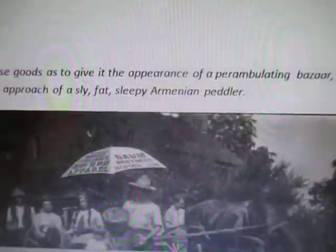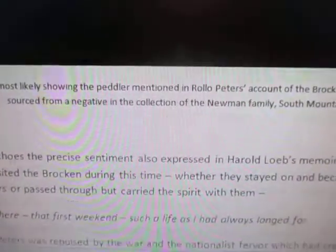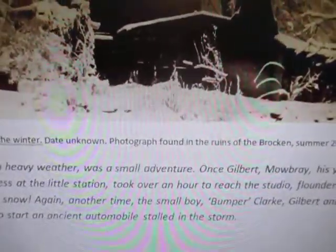And just a lot of stuff in his narrative, I could illustrate it blow for blow with pictures that I had found, and I thought that was really cool. Here's him and Amy Murray. He talks about his friend Amy Murray a lot, and there's the two of them. He talks about how they got stuck in the snow at the Brocken in the wintertime and walking through the snow, and there's the Brocken in the wintertime and everything like that.